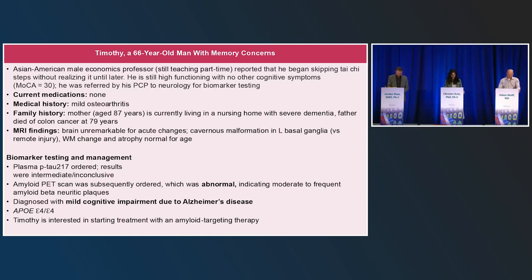So we said the serial MRIs, staying active just for overall lifestyle, patient and care partner education, looking for symptoms of ARIA, infusion-related reactions, talking about those, overall nutrition, having a balanced diet, emphasizing unprocessed whole foods as much as possible, and then carrying the wallet card.